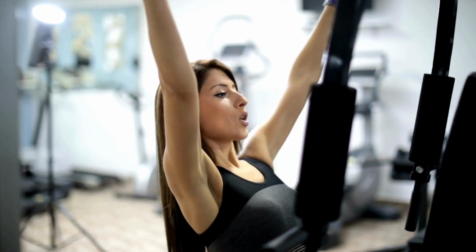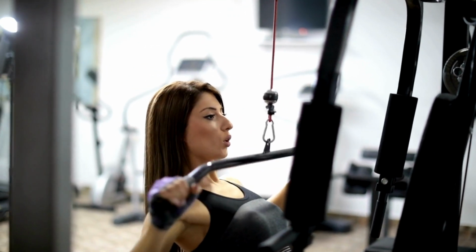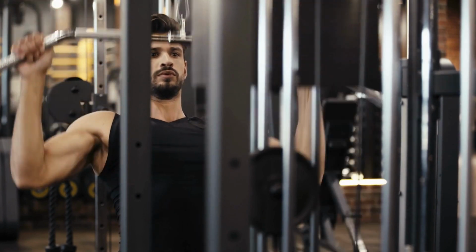Now let's take a look at the other end of the spectrum in high repetitions. Immediately, we encounter our third problem with selecting any random repetition range to build the same amount of muscle with high repetition sets as you would with moderate ones.